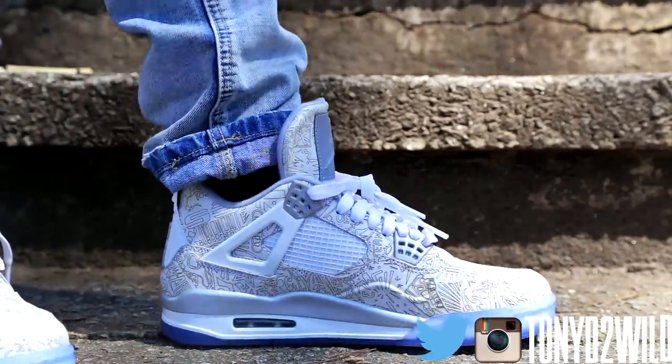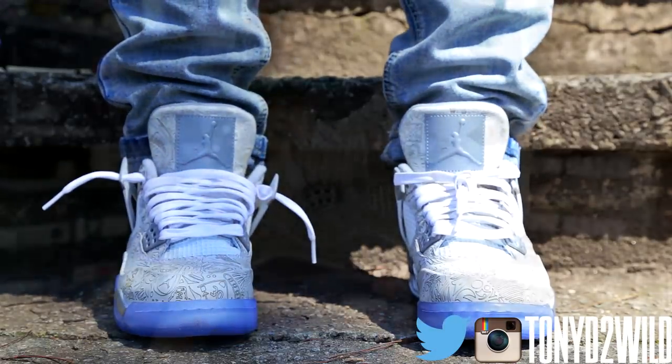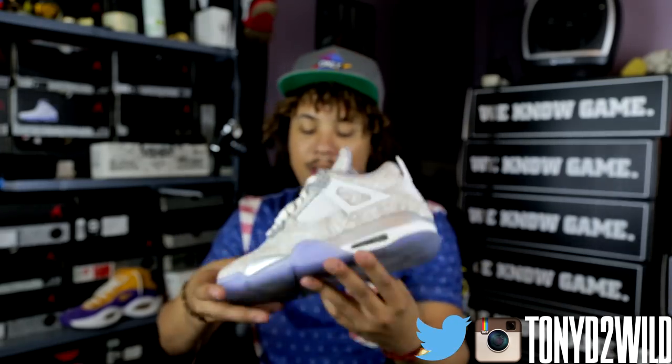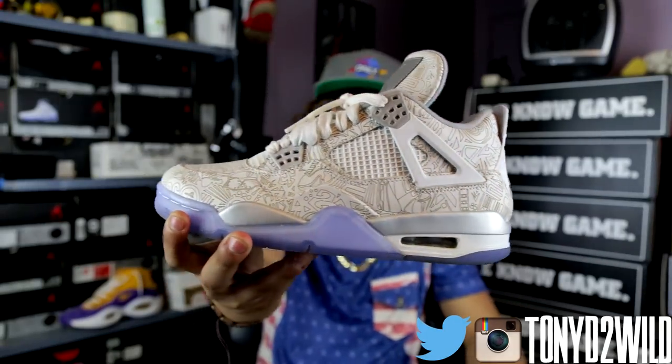They got dirty. I put sole protector on them, but the sole protector fell off, so it kind of got me a little upset. I ain't gonna lie, I was walking with it and they started tearing. I was just like, forget about it. But I'm probably going to wash them pretty soon, and every time I wear them, I'll probably just wash them.